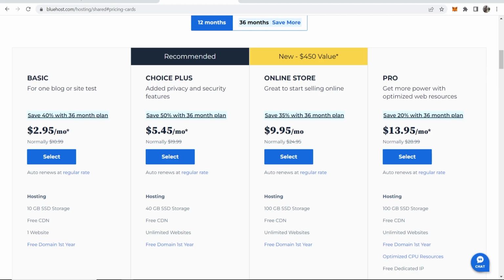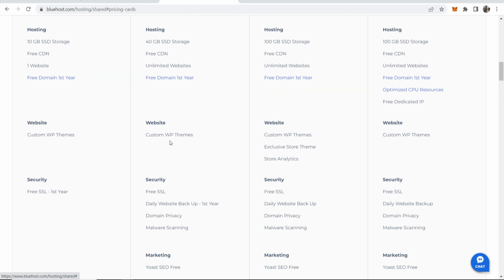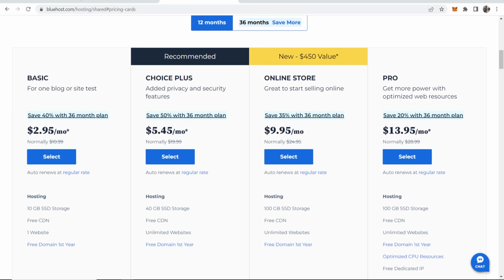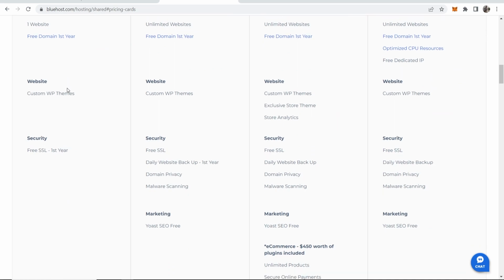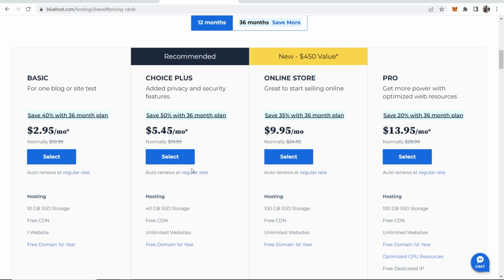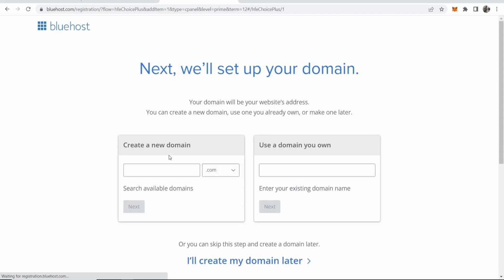And you can see here it's $5.45 per month. It's also normally $20. So you can see for that you get 40 GB of free storage, you get unlimited websites, you get a free domain name, you get custom WordPress themes, and also what's important here, and this is why I recommend the Plus plan, you also get domain privacy. So when someone tries and looks up your domain, they're not going to be able to find any information about you. As opposed to if you go ahead and get the basic plan here, you can see they don't have domain privacy. So that's why I recommend you go for this Choice Plus plan. So go ahead and click on Select, and I'll run you through all of this. I'll run you through how to buy it and then how we can get WordPress installed.